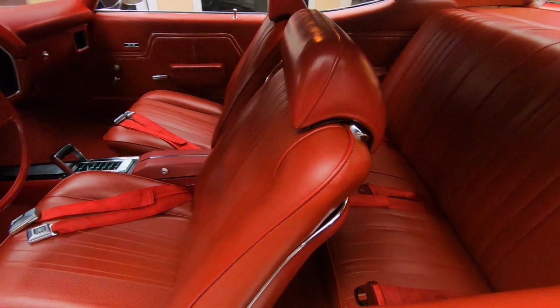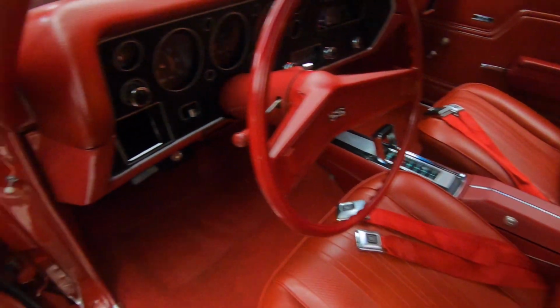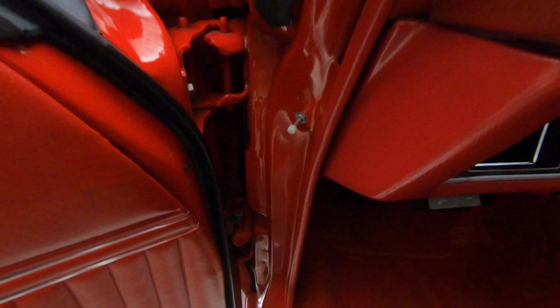Nice clean door jambs, clean door lips. Those are the things you've got to look for when you're buying a car. The attention to detail.